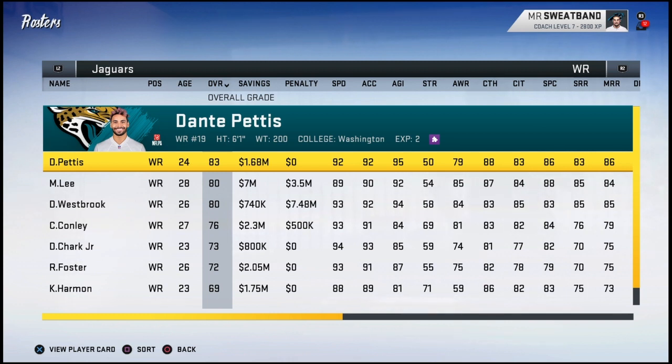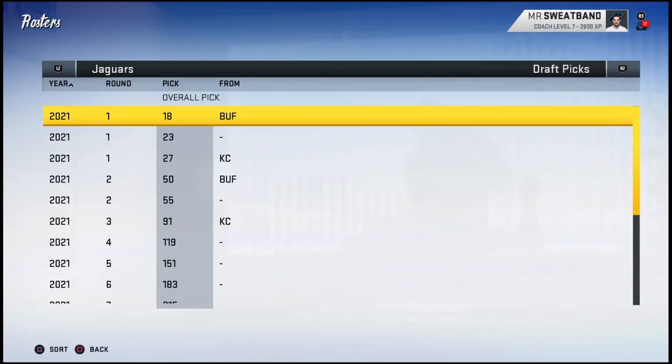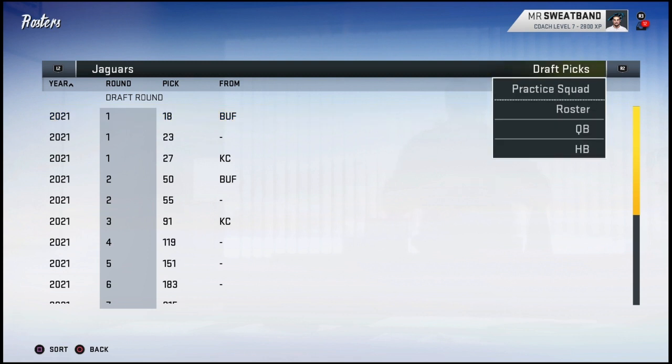Yes, you gave up a second, but really, you're not drafting an 83 overall with the second round pick. Plus, you already got first round picks, so you're good there. Really like this trade.